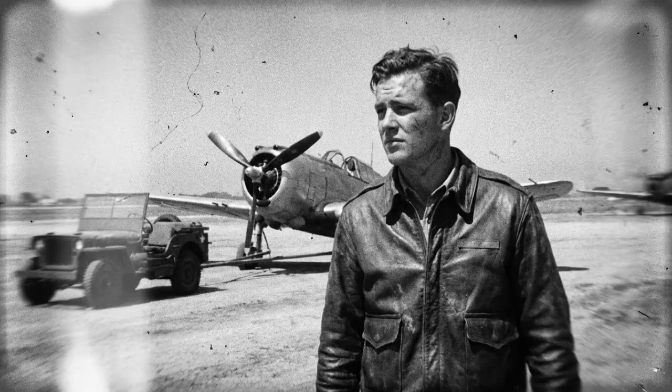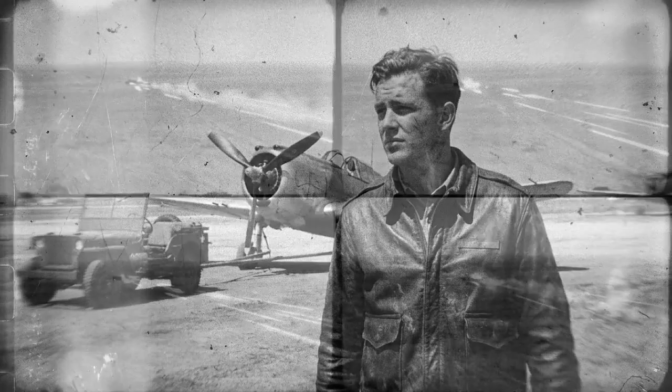He lands without brakes, without a tail wheel, with hundreds of bullet holes in the fuselage. He steps out of the cockpit, still wearing his purple pajamas. He is alive. The P-36 Hawk was the only American fighter to get airborne in significant numbers that day. It scored the first American kills of World War II. It proved that it could fight.